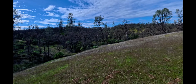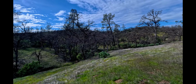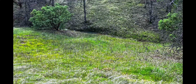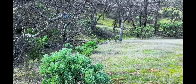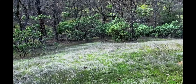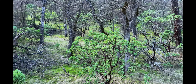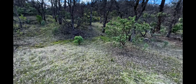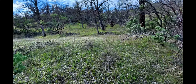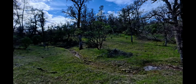A little draw at the bottom of the hill with a seasonal creek in there. Just whenever it's raining hard, it'll flow. There's a little water in it right now. And I don't know if you saw, but there's a lot of animal trails around here too, so you'd get some wildlife. It's really a beautiful piece. Little creek flowing down there too, seasonal, little drainage.